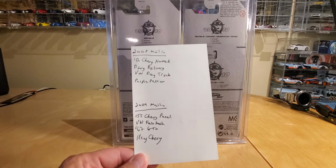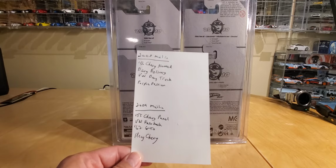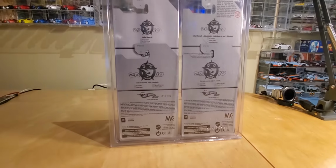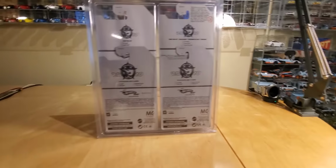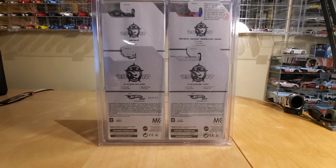From what I've seen on eBay, the majority of them are available. They range somewhere in the neighborhood of $25 to $35, $40 a piece. So eventually I'll track them down and then I'll share with you. But for now, I'm going to share with you starting with 2010.